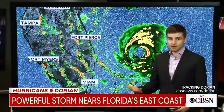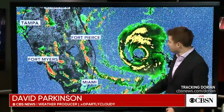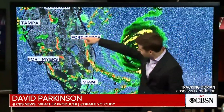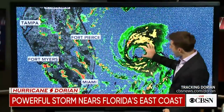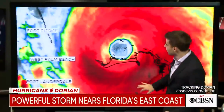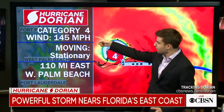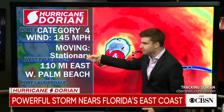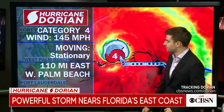Well, we have a new update from the Hurricane Center, and it's good news for some folks in Florida. But right now, as you take a look at the radar, here are the outer bands of Dorian, and you can see they've made it all the way to Fort Myers. It's got a wider eye now that we're noticing. We're also seeing it's a little bit weaker looking, a little less organized. But look, it is still a Category 4 storm. It's still got 145-mile-an-hour winds, and it is not moving at all. It's stationary. Still 110 miles east of West Palm Beach.